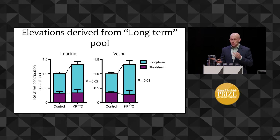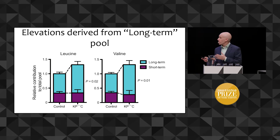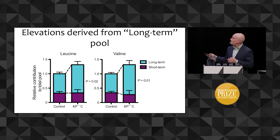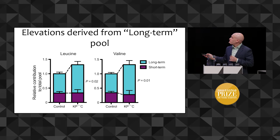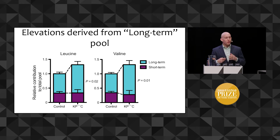Now, the next obvious question is, okay, great, we have these elevations, where are they actually coming from? In the Vander Heiden lab, we use a variety of metabolic labeling techniques, so we performed these studies in our mice, and we were able to show that the entire increase in levels of branched-chain amino acids in the blood was a result of a release of branched-chain amino acids from the long-term protein pools in the body.